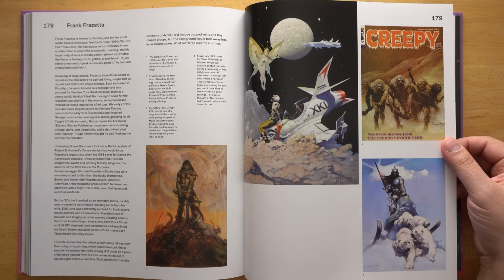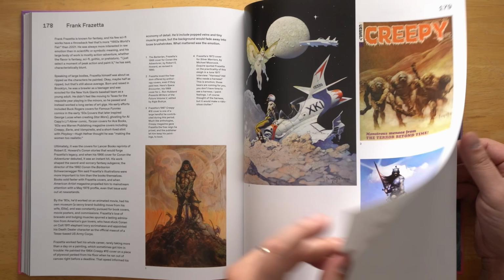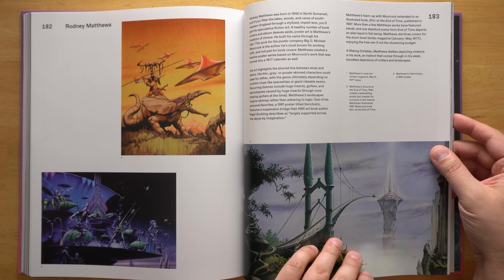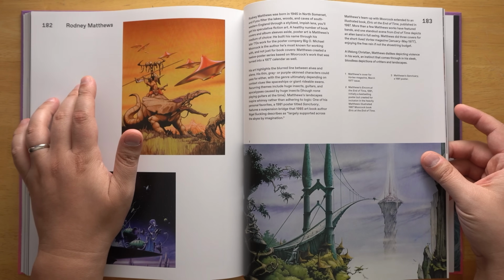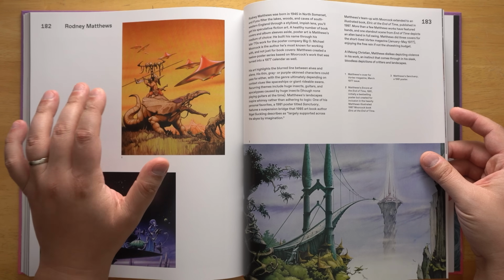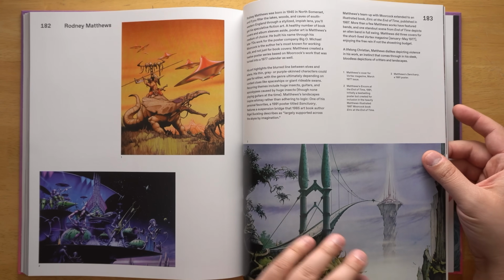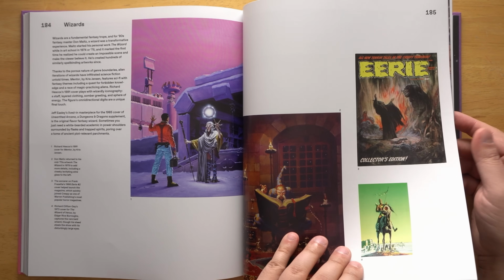I don't know. The section on fantasy is near the back and features some absolute masters like Frank Frazetta, of course. Although if you're really into Frazetta, you need to get some art books that really focus on his work to get the full impact. Rodney Matthews. I grew up on a book of Greek mythology that was illustrated entirely by Rodney Matthews. And it was only later that I figured out that he was like a big heavy metal cover artist. I had no idea at the time.